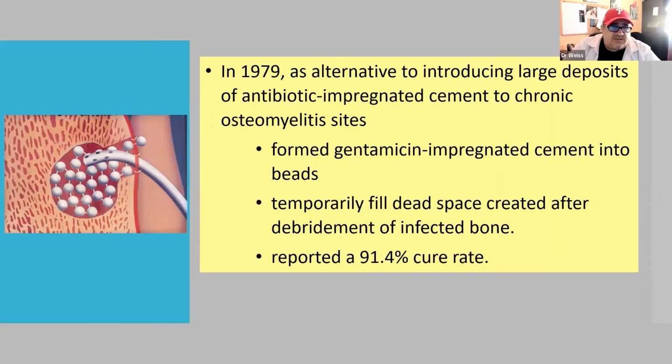So in 1979, they didn't want to deposit such large amounts of the antibiotic impregnated bone cement to the chronic osteomyelitis sites. So they took the material and started forming these beads, basically. Many of them had like a sterilizable fiber connecting the beads so they could then remove them. And they wanted to do this because they could feel they could pack more of these beads to temporarily fill the dead space created after they debride all the infected bone. And they reported over a 91% cure rate.